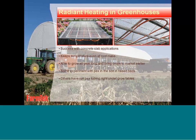The nice thing with radiant heating in a greenhouse is that it's going to keep an even temperature again, and you're actually focusing that heat right at the root mass. So if you put pots directly on a concrete slab, or if you have lower tables, all that heat's going to be concentrated right at the floor. Whereas forced air, that heat does rise, and if you have a 12-foot high greenhouse, you're going to have warmer temperatures up at the roof where we have nothing growing, and lower temperatures down at the ground level where you are growing.